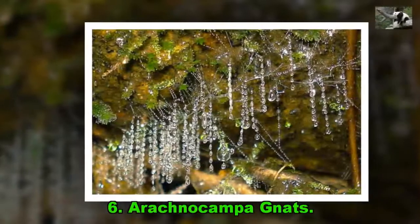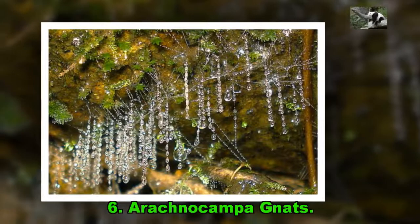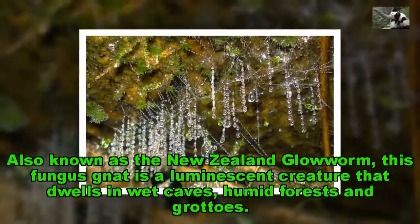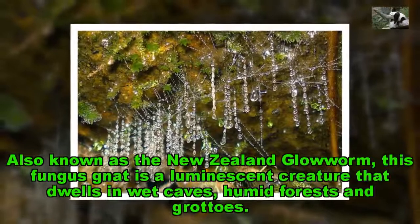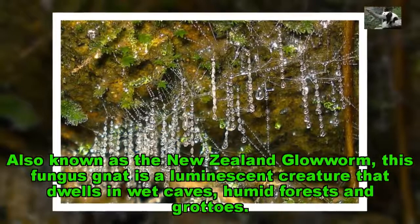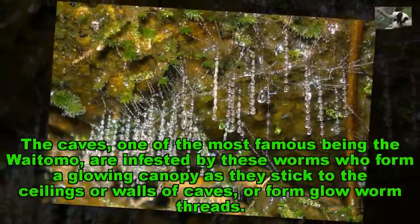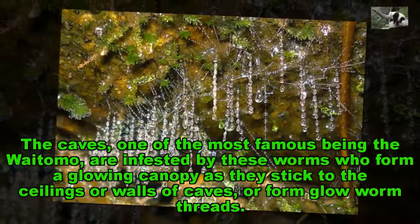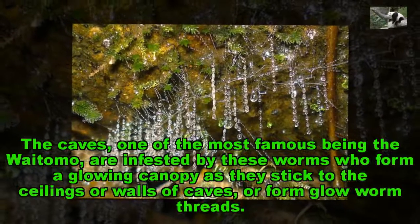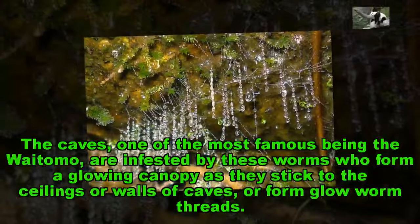6. Arachnocampa. Also known as the New Zealand glowworm, this fungus gnat is a luminescent creature that dwells in wet caves, humid forests and grottos. The caves, one of the most famous being the Waitomo, are infested by these worms who form a glowing canopy as they stick to the ceilings or walls of caves, or form glowworm threads.